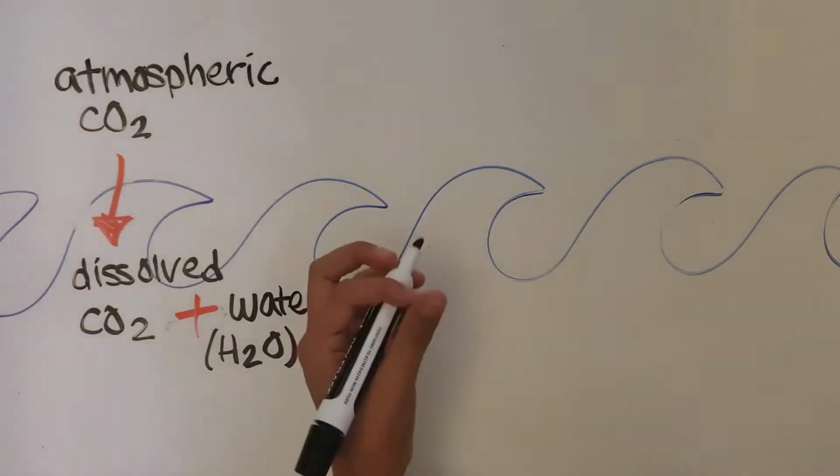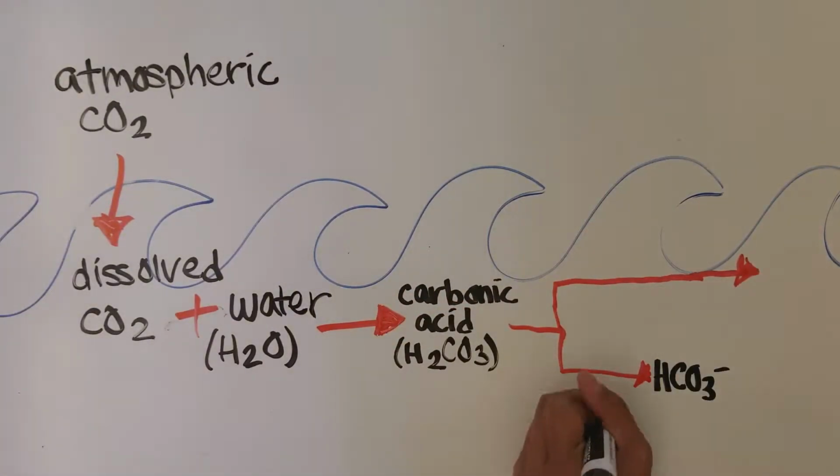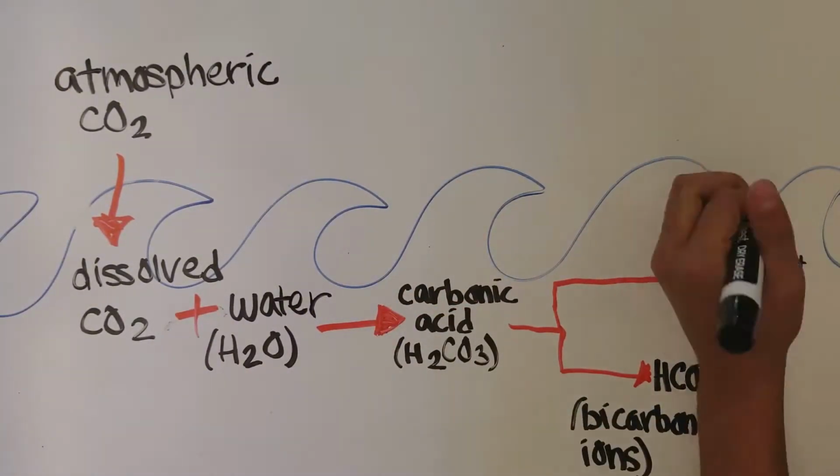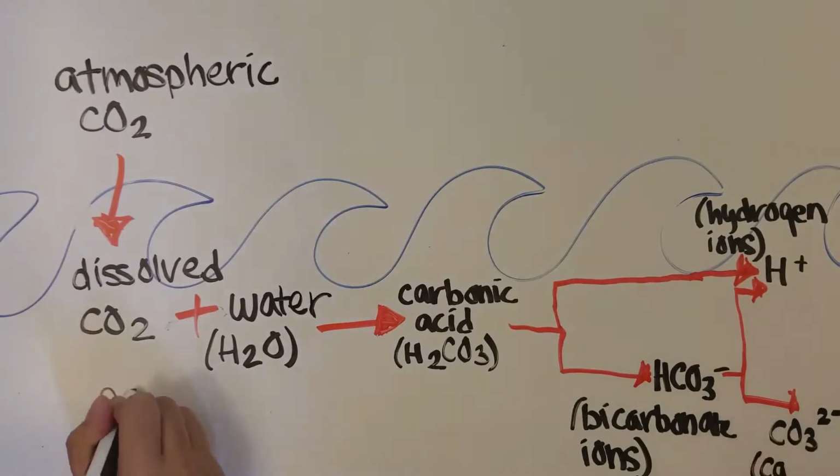The carbonic acid formed when CO2 is absorbed by the ocean water is broken up into H+ ions and bicarbonate ions. The bicarbonate ions are then broken up into more H+ ions and carbonate ions. All these equations are in equilibrium with each other, which means that they are reversible.